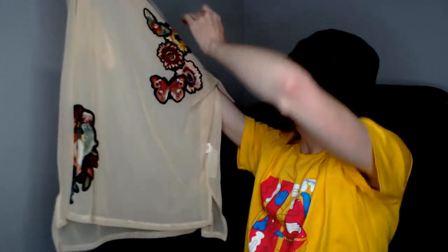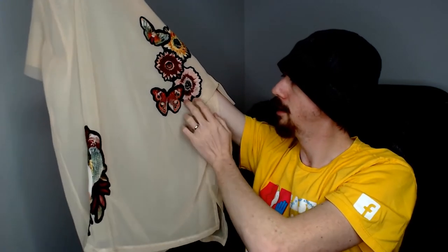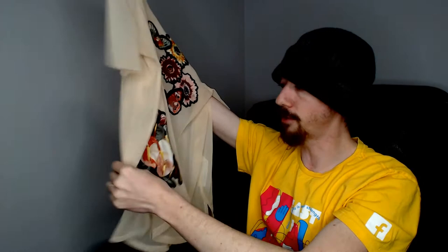All right, up next we have a Zara. This is a Zara WB. So it's a US small. So there we go. And you see it's a little bit see-through, but it does have some flowers that are opaque, and a butterfly, a couple of butterflies actually.